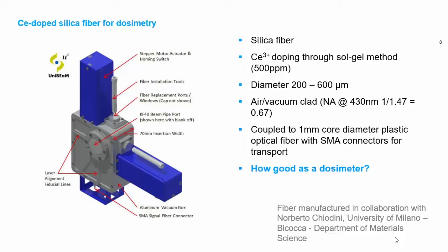They have no cladding because they are actually meant to be in vacuum originally, because they are meant to be in this device that you see here on the left-hand side. It's meant to be installed into a beamline. You can move the fiber through the beam and basically measure the profile. So we coupled this fiber to a 1 millimeter core diameter plastic optical fiber. And so we wanted to use this fiber and see how good is it as a dosimeter.